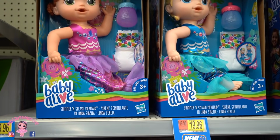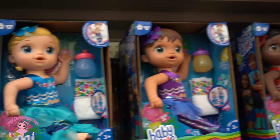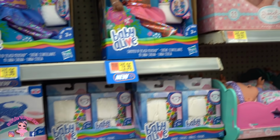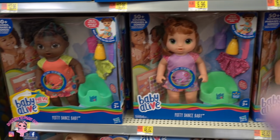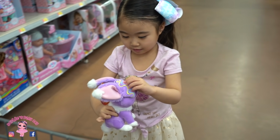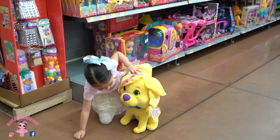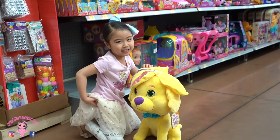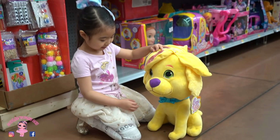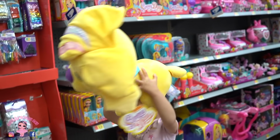Look, they have the new baby alive mermaid. There's some more baby alives down here. What do you have? A bunny? It's Easter bunny. It has a bunny. I found it. Oh my God, it's the size of you, Sophie. Oh my gosh, it's so big. I can hold it. You can lift it up. Wow, it's sunny day.